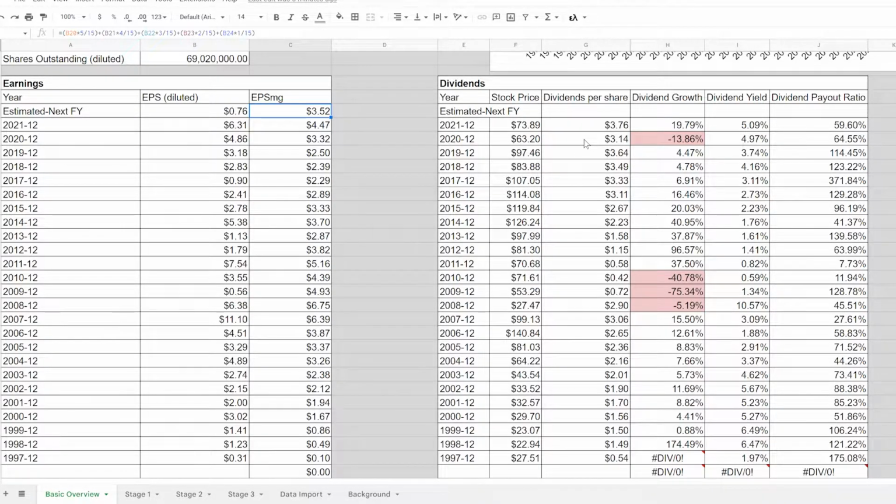Then let's look at dividends. They have had changes, and the dividend does respond to changes in earnings in some years, and to other things. In 2020, they cut the dividends, presumably because of the pandemic. They actually did not take a hit on earnings, so it's a little bit surprising that they cut their dividends that year. But you can also see the dividend payout ratio has been pretty wild. Some years, the dividend payout was much higher than the earnings, which says to me that they are trying to keep that dividend as stable as they can.